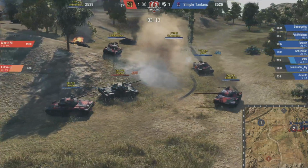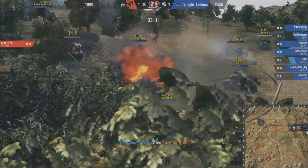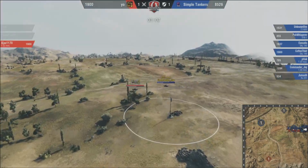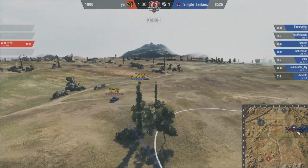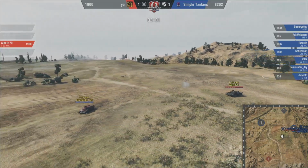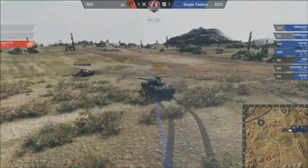Simple Tankers leaving just Ajax to be alive here, and no one finishing off that 140. Commander J coming in to clean up Ajax. A T-22 versus a T-22. Obviously, he does have some help here. 324 going to the back. See, again, a perfect example, David, of what you said. When you want to shoot a tank, shoot him from behind.